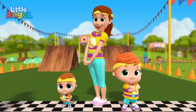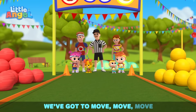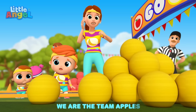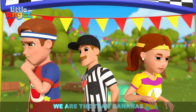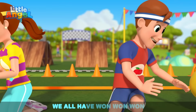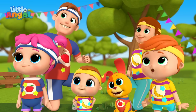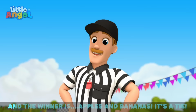Yoo-hoo! Bananas! Bananas! It's time for the last challenge. Get ready. We've got to move, move, move. We are your team apples. We've got to pass, pass, pass. We are team bananas. We are one team. And another 3 points for bananas! Yay! And the winner is apples and bananas!